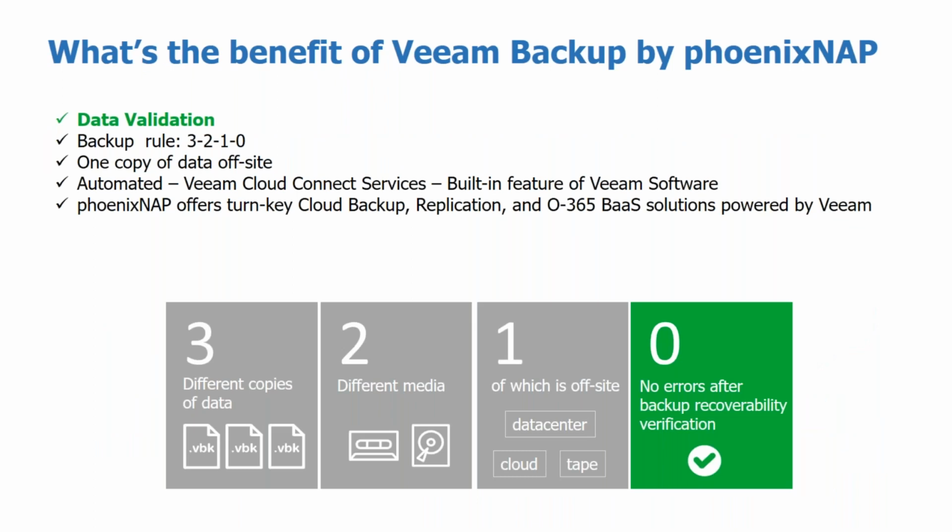And finally, the last slide, and one of my favorites. Earlier I mentioned the 3-2-1 rule. So here it is: having 3 copies of your data on 2 different media, one of those offsite, preferably with phoenixNAP. And the method here is that if you follow the 3-2-1 rule, you should have 0 errors.